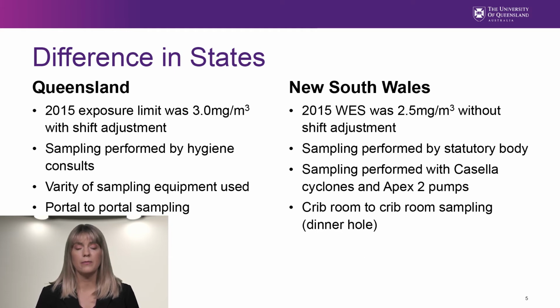with shift adjustment. Queensland mines normally work 12-hour shifts, 7 days on and 7 days off. In Queensland, the sampling is performed by fee-for-service hygiene consultants, and different consultants use different brands of sampling equipment. Sampling is measured from portal to portal, meaning hygienists don't always go underground to observe conditions and may rely on the worker being sampled to fill out a report on their activities for the day.